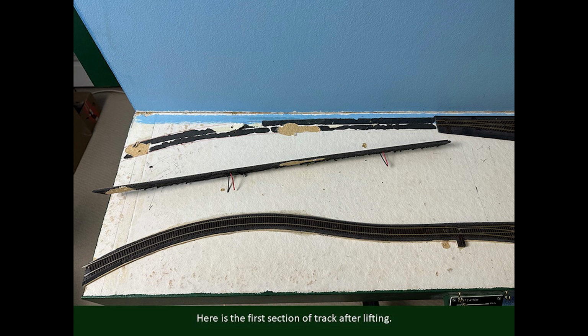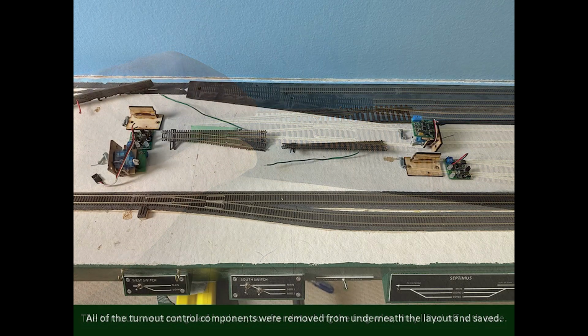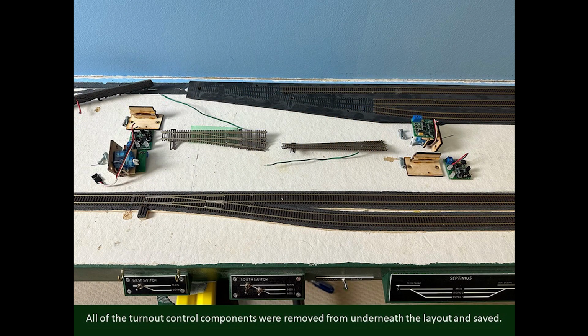This photograph shows the first section of track south of Septimus after lifting. I did not glue the turnouts down when I installed them originally, so after releasing the frog feeder wire, they came up with these, and this has enabled them to be reused. All of the turnout control components, the servos, the singlets, the frog juicers, and the brackets were removed from underneath the layout, and these were saved for reuse.